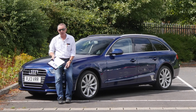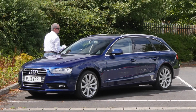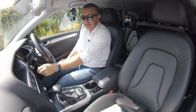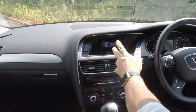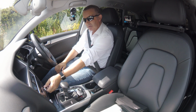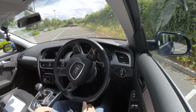I'm just going to take you for a ride in it now and try and show you around it while we go. Get the air conditioning on. As you can see there, we've got front and rear reversing sensors. Turn the fan down a little bit. And move away from those bushes so it stops being annoying.